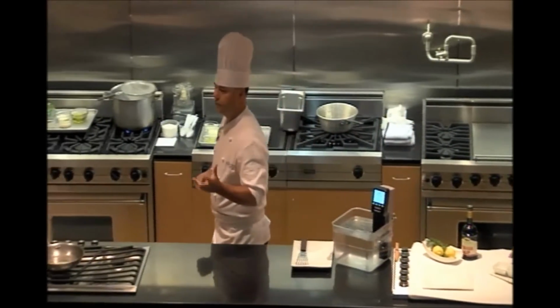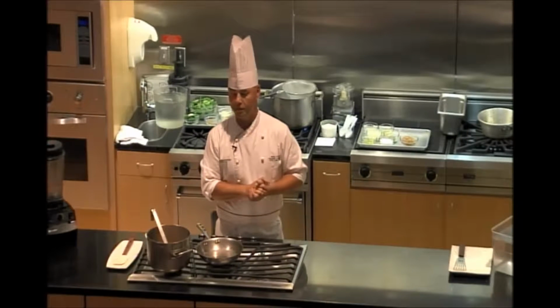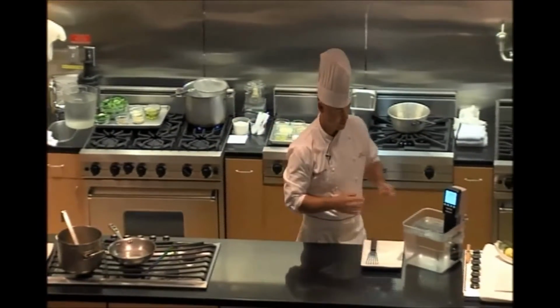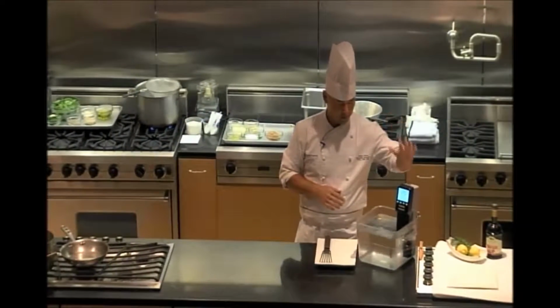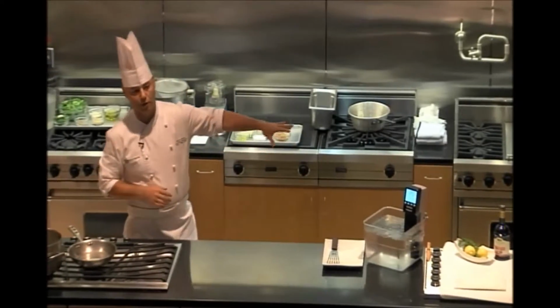But what I wanted to introduce to you was also a method of cookery that you may not be familiar with, which we call sous vide. And sous vide is French for under vacuum. And this is an immersion circulator. And so what this thing does here is it regulates the temperature of this water bath.